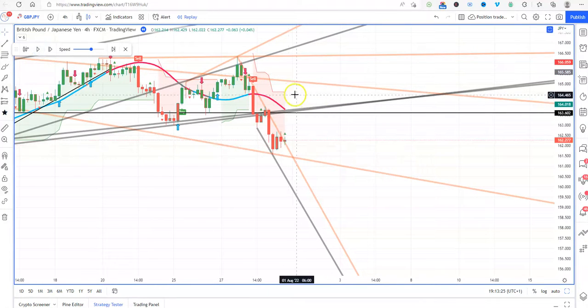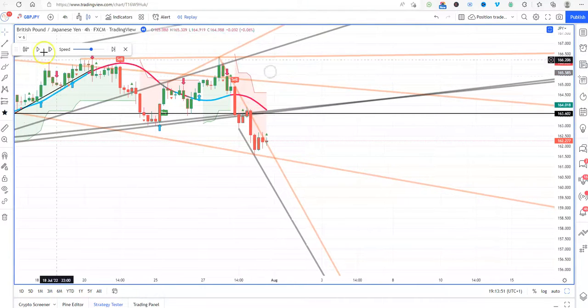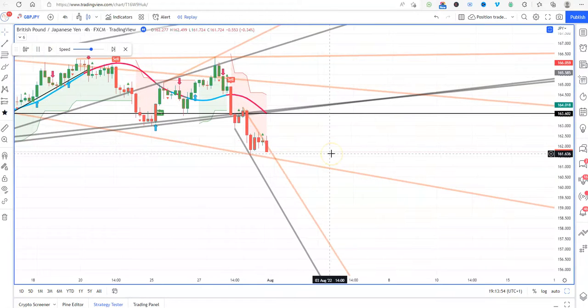Freeze it there. You can see that this resistance area is where your stop would be, above here somewhere, or above that red line actually would be sufficient, because if it shoots straight back up, then of course you don't want to be in it anyway. You want to minimize your losses. However, once you manage this position, your stop is then 164.63. You've probably got far less risk on the table, and so therefore away it goes.